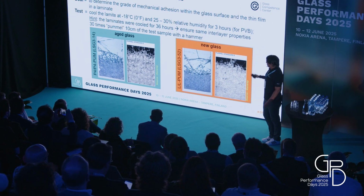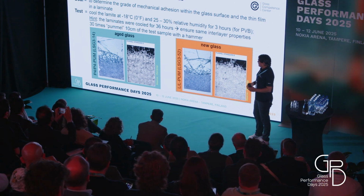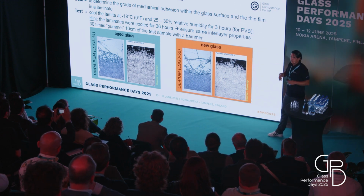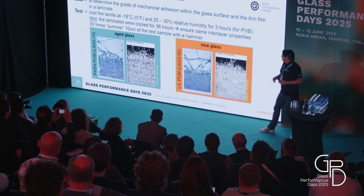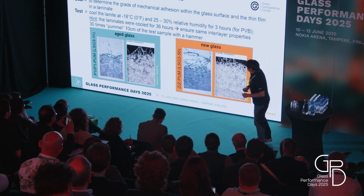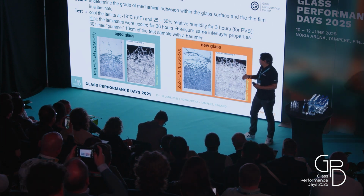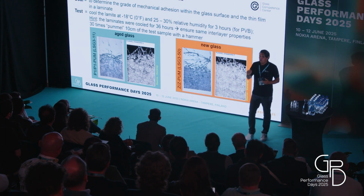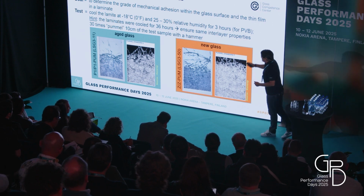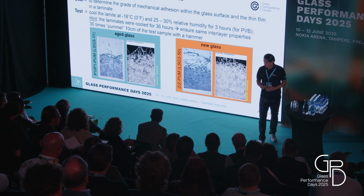And here are the results for the position 4 laminates. We achieved a highest pummel value of 5 compared to the highest reference value, that is 8, from the reference new glass. And for position 1, the environmentally exposed position, we had a value 1 less, a difference of 1. So we have a value of 4, and the pummel standard of the reference glass had the highest value of 7.